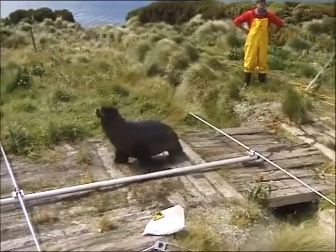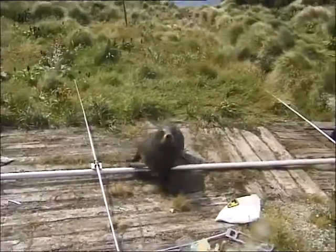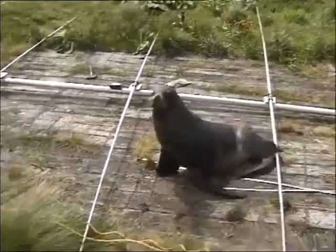This hillside may be an excellent location for DX, but it also happens to be a favourite playground for Hooker's sea lions, which abound in and around Campbell Island.